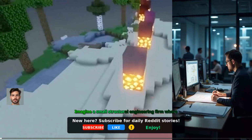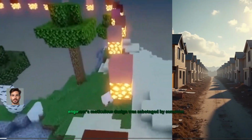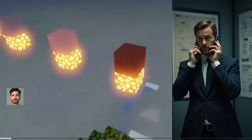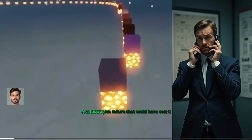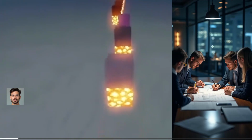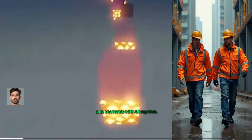Imagine a small structural engineering firm where every detail matters, but one day, an engineer's meticulous design was sabotaged by someone who thought they knew better. The result? A catastrophic failure that could have cost millions and almost ruined reputations. This is the story of how it went down and why you should never take shortcuts with blueprints.